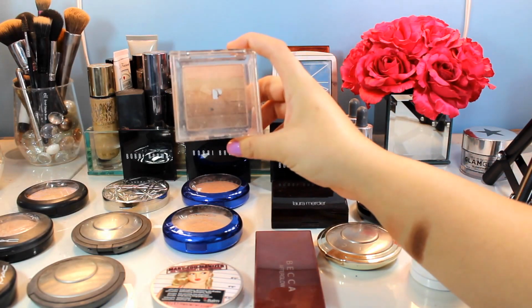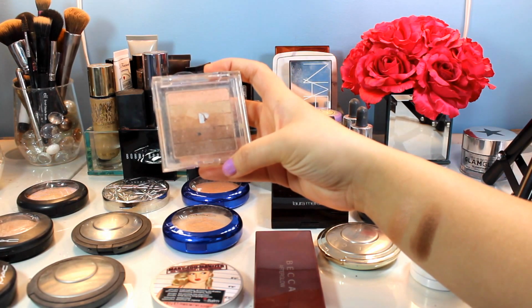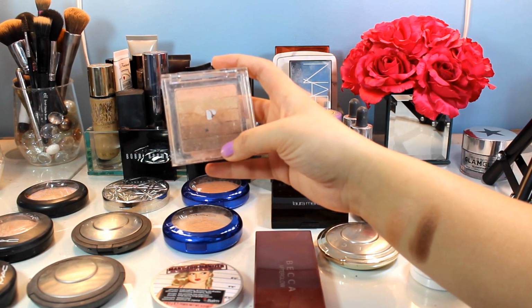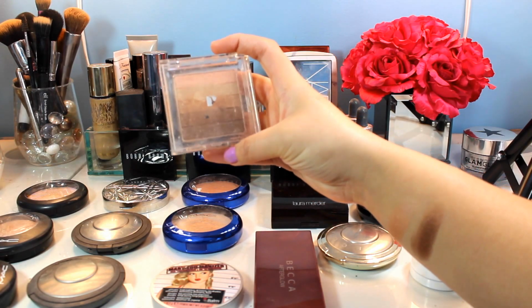So I might as well start this video off with my oldest highlighter. This is my first highlighter I think I've ever bought. I basically just keep onto it for nostalgia purposes. It's the Physicians Formula Shimmer Strips. I have this one in Waikiki Beach.